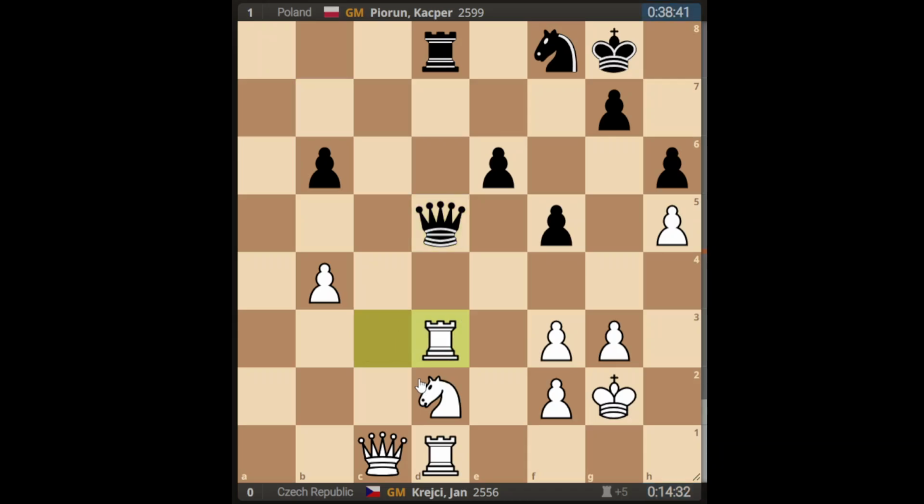So trades, but the problem still remains the same. The knight still cannot move. The rook still pinned on e1. Queen c7. All right, so now white is trying to exploit the fact that if the queen, say, tries to go to e2, for example, then white will be happy to just trade queens. Trade rooks. So rook d5 is played.